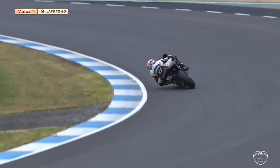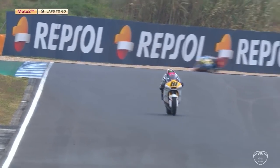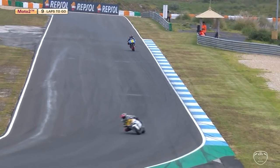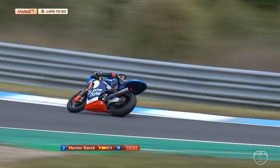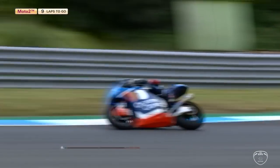We just see someone dropping down the times there. I'm not sure who that was. Brilliant from Garzo to absolutely somehow stay on it. It's 2.3 seconds in arrears now of Zaccone in the battle for the lead, but anything he's able to pick up following that save is fantastic. And somehow he didn't go into the gravel trap as well.